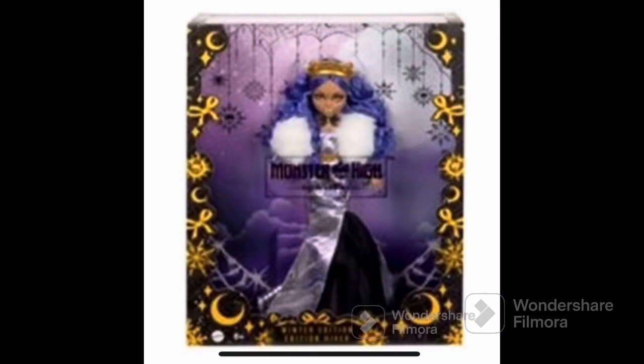But yeah, I honestly really like this doll. I think she's really pretty. If there's a possible chance of me getting her, hey, I'll try to get her. I'll try to get her because I really like her. And I really like Clawdeen, and I haven't had a Clawdeen for a while. Well, at least a G1 Clawdeen. I do have a G3 Clawdeen.